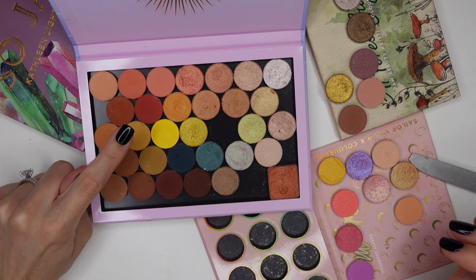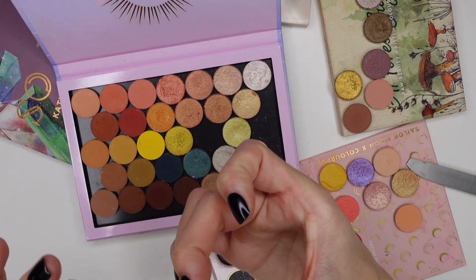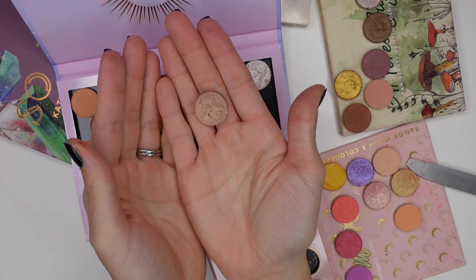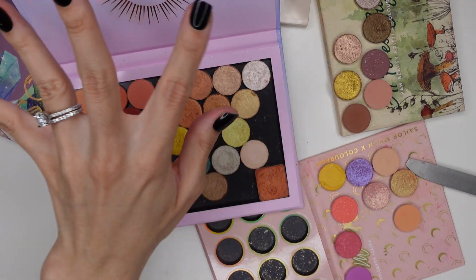Okay, what tone of neutral do I want? So many opciones. Oh yeah, so it's this color. I want this one. This is from the Dream Street. Oh no, I dropped it. This is from the Dream Street, and it is just the most stunning, gorgeous rose gold shade. Ooh, I want that one. I can't wait to swatch these. I promise I'll swatch them out for y'all.